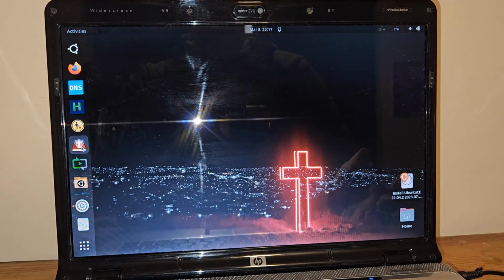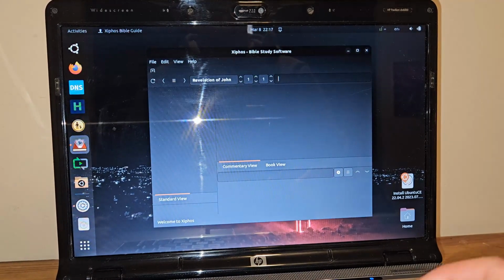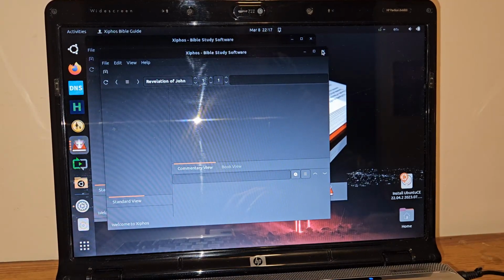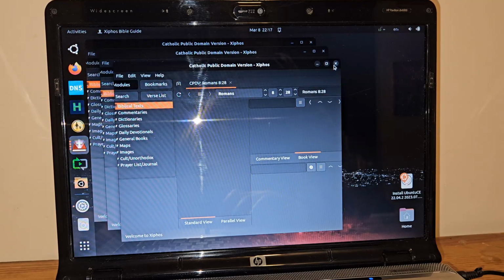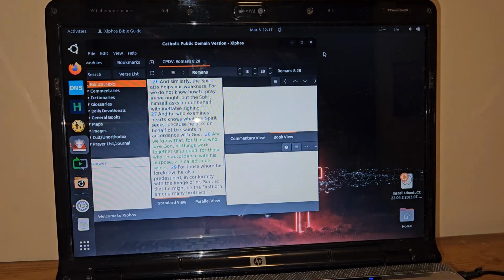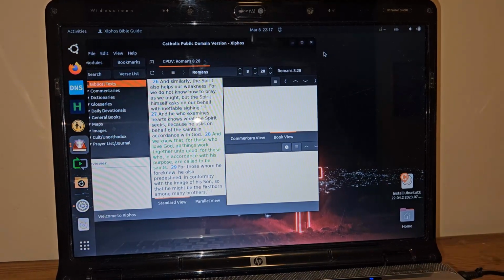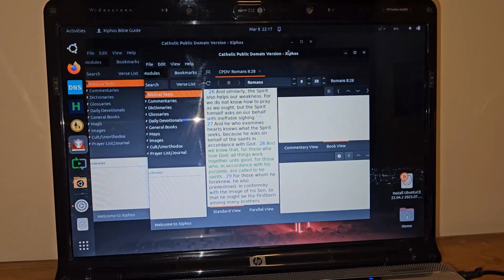Alright, that's not working, so let's look at this Xfills Bible Guide. See if we can get this going. Alright, so we got the Xfills Bible software here. Oh, it's loaded 3 times. Alright. So we're going to get rid of this. So this seems to have all the different chapters of the Bible and stories. And it seems like you can read them and go over them and really figure out what is going on by studying them. So this would be your Bible study software. So that's kind of neat that they would have this for the Christians.